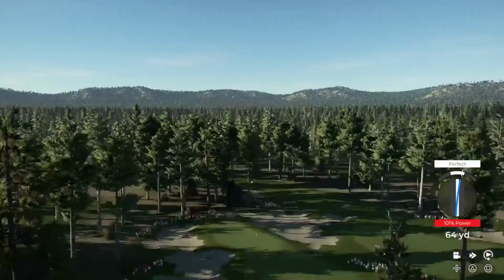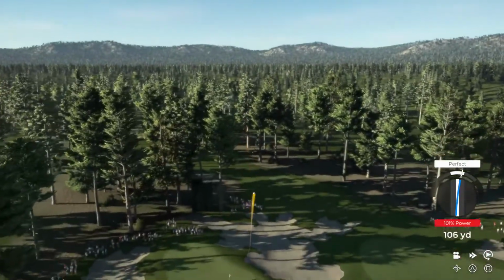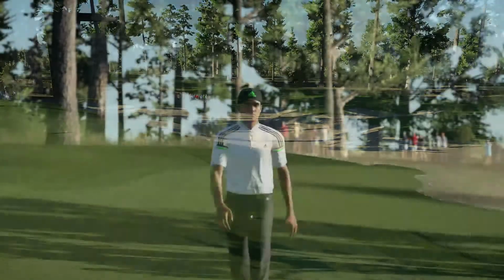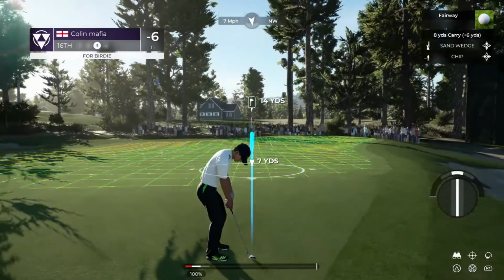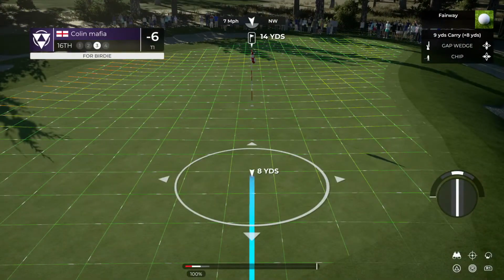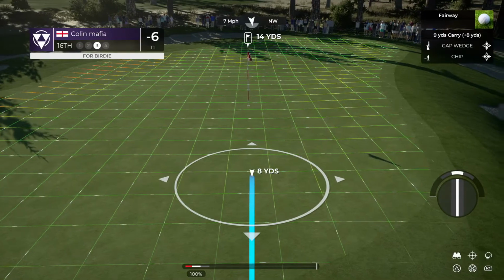Looks to have chosen the 7-iron. It's heading to the rough for mine. It's fair to say that wasn't their best shot. Oh, a little short on that action there. Sitting at 6 under for the day. Currently tied for top spot.